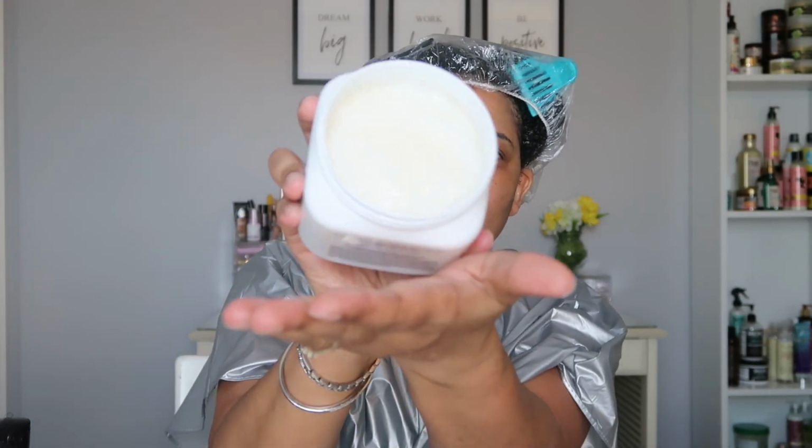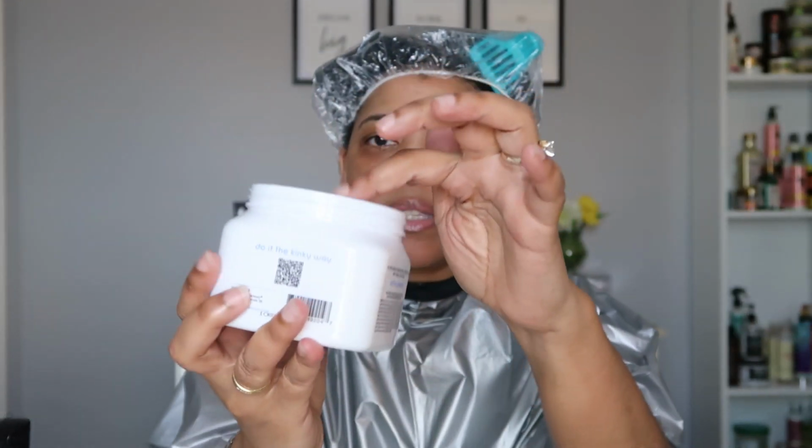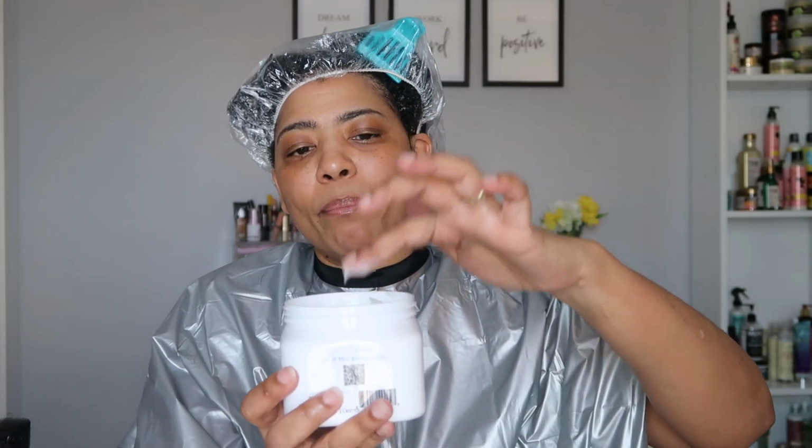So here is the consistency of the gel. It's very much jiggly, somewhat thick but jiggly, so it has the same smell. It smells somewhat like Elmer's glue, just a tad bit.